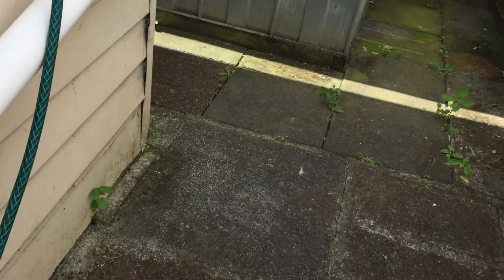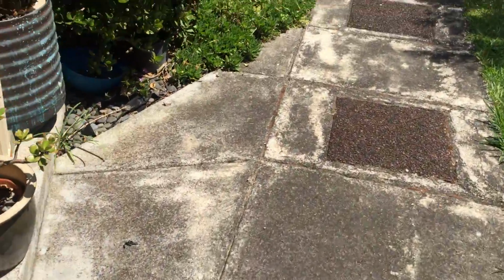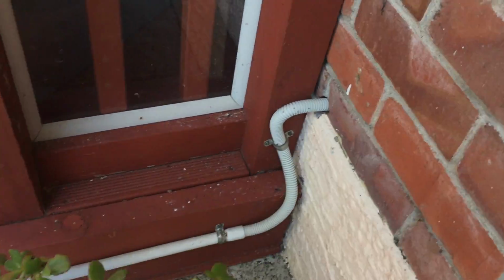So we'll check on the other side. I think not much over there. I have to check on the other corner where my friend put. Yeah, he puts here as well. Yeah, here. Not much in here.